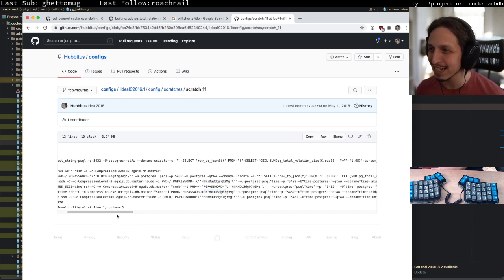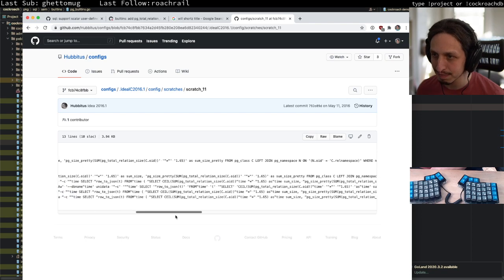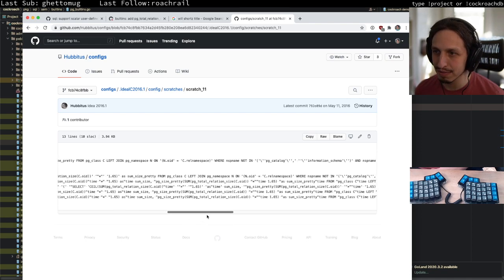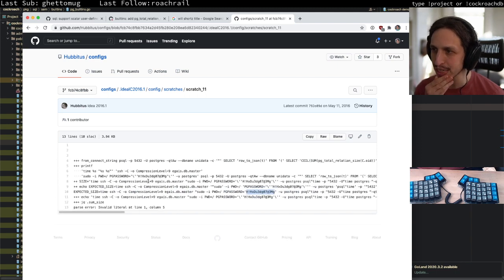Wow, this is actually super suspicious. So, okay, here's an example of something that you should never do, you guys. Put your IntelliJ configuration containing your Postgres password on the public internet. So I'm sorry for exposing this, Mr. Habitus, but I don't know what to say.